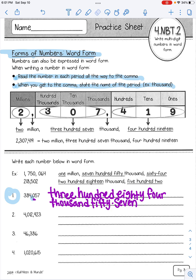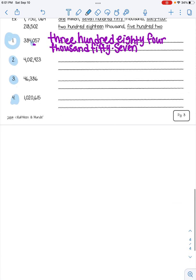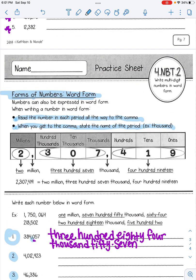Okay, so you're going to go ahead and do the same thing for number 2, number 3, and number 4. That concludes your homework for Monday. Make sure that you send it to Google Classroom, and we will see you on Tuesday.